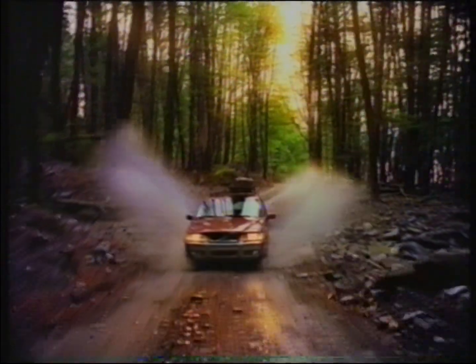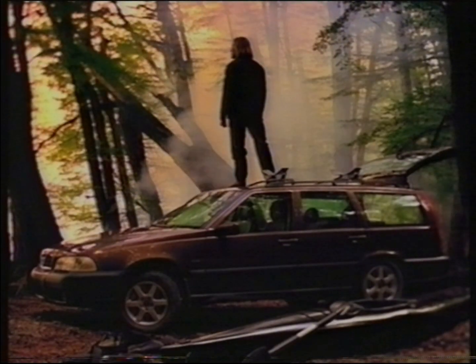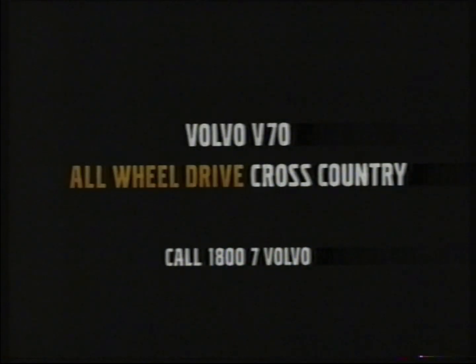It is perhaps our most impressive safety advance ever. A Volvo that can save your soul. Introducing the all-wheel drive cross-country from Volvo.